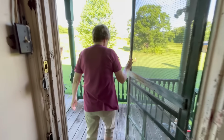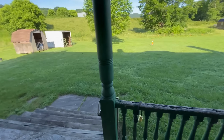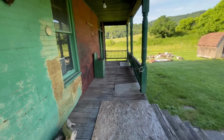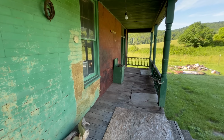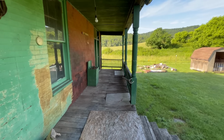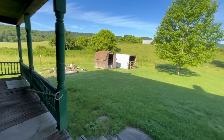Went out a different door, but this part is a little rickety. I was gonna have it replaced at one point and then didn't because I wasn't sure about keeping this part, whether I could afford to fix it or not. Gotcha. But use the rail and be careful there, and I'll show you those things that I was telling you about.